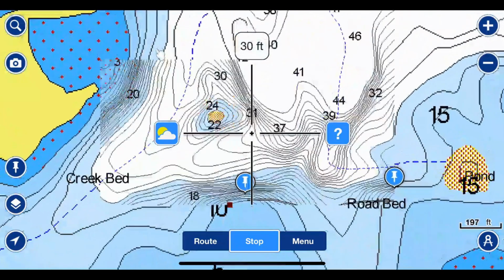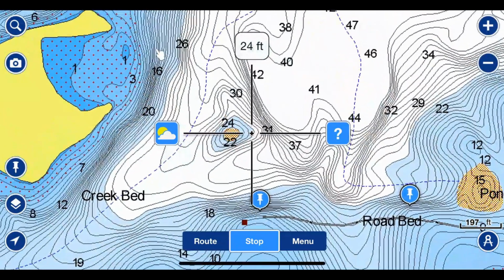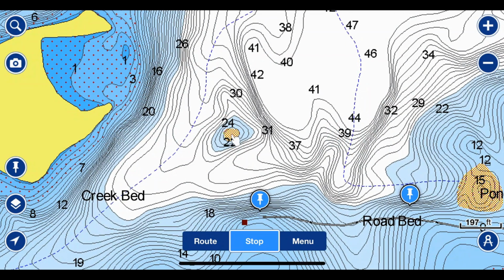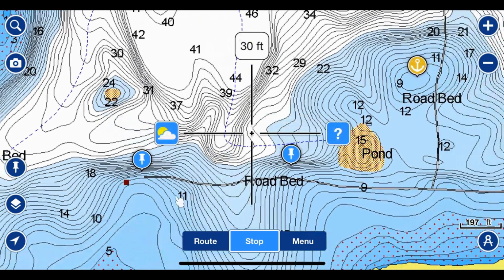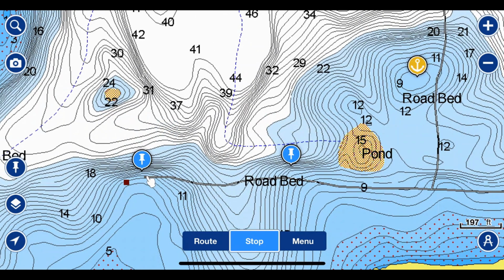The last couple things I want to show you when we get down in here. There's a lot of juicy stuff down here. One, you've got this little hump out here. I didn't mark it, but go out and scan that hump, especially if you're over here fishing anyways. I liked these next two areas. You've got a road bed right here, and then right off the road bed, it just plummets. It's a very sharp drop. So maybe fish right around in here.